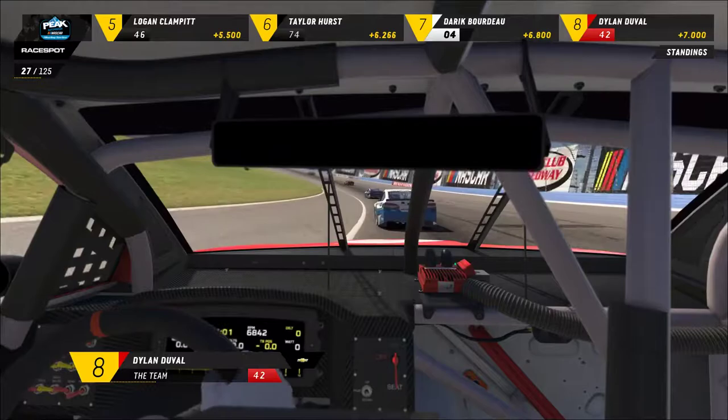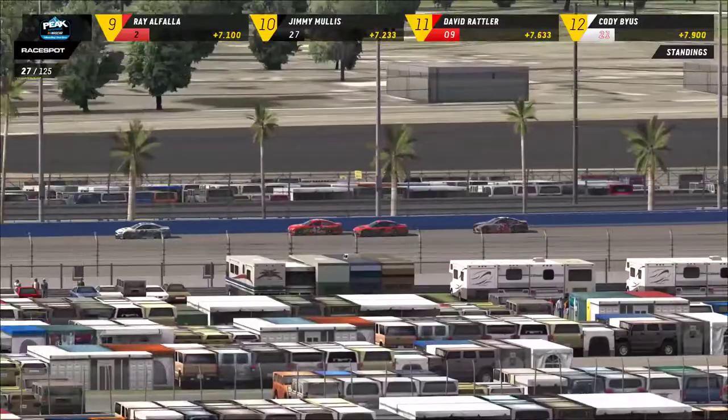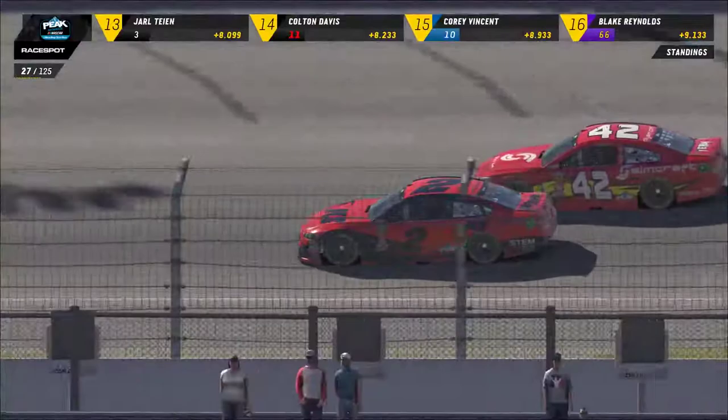The machine of Alfala is going to look to the top side of Dylan Duval. Is he going to be able to make something happen here as they come off corner number two and head down this long back straightaway? Going to actually work the cutback here and get a little bit of that slipstream off the 04 Derek Bordeaux. That's going to be enough to suck him up the inside of that 42 of Dylan Duval. And he's nearly clear as they get to the center of the corner.